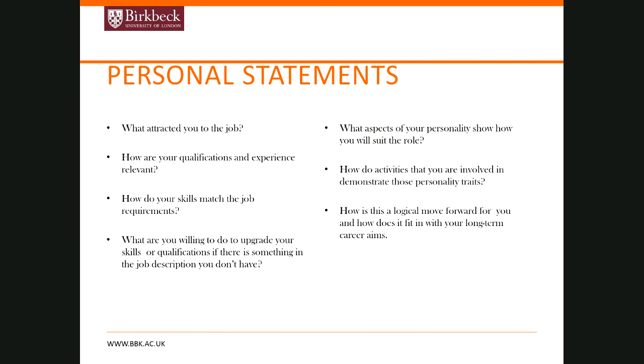Don't forget that job descriptions are an employer's wish list for an almost perfect candidate, which doesn't really exist. You don't have to tick every single box. So show what you are willing to do to upgrade your skills or qualifications if there is something in the job description or person spec that you don't have.